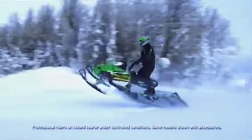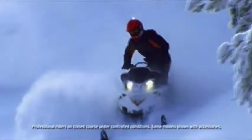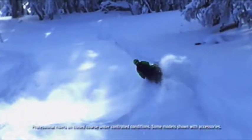So, all you high markers, hill climb racers, backcountry boondockers, and other mountain fellas who demand the best, your snow machine is ready. The M Series, expert grade mountain sleds.